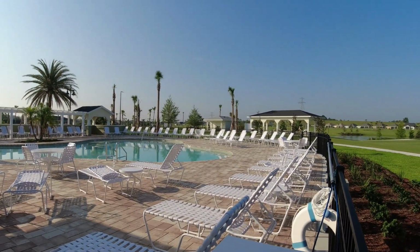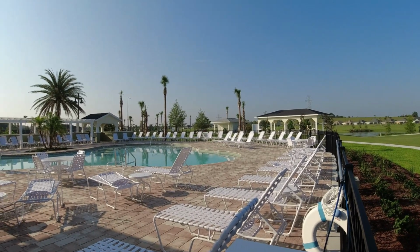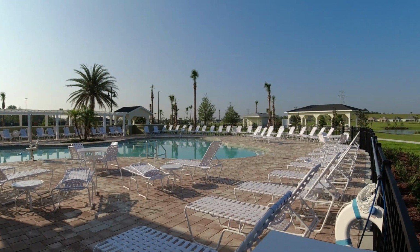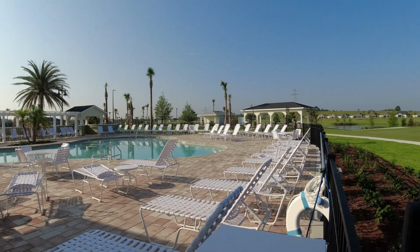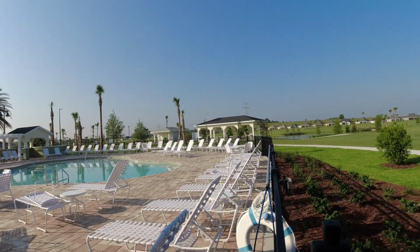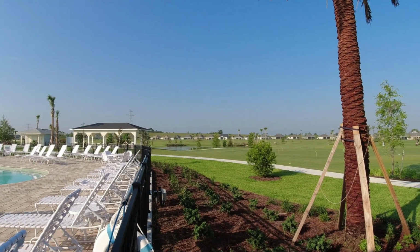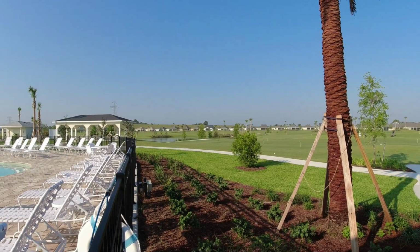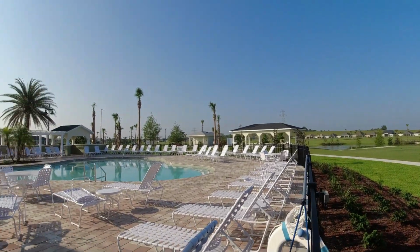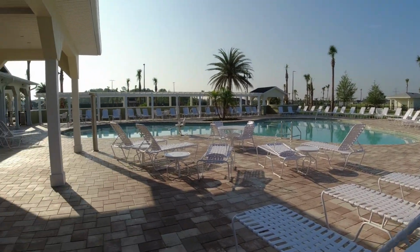Now, one thing that I am noticing is that with all of these views, the picnic area back there, and all this beautiful, I mean, this is really, really nice. I have got to get into golfing. You're on display. Now, I don't know how people feel about that.